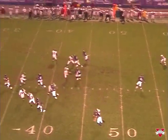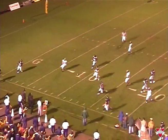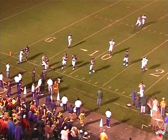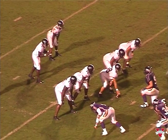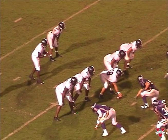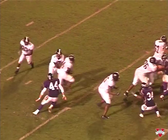There's the punt. High kick. Bama's going to come over and watch it bounce, and it'll bounce out of bounds this time at about the 12 or 13 yard line. So we're going to move it to the far side. We're going to move it to the near side. And we're going to go to the right line. Come around 12 yards and go to the left or right.